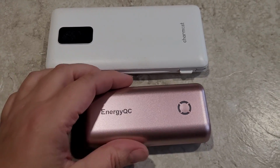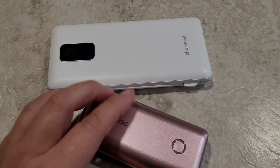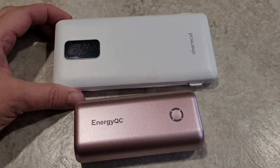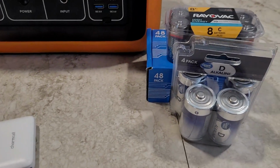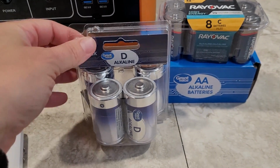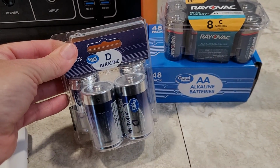And then the absolute bare minimum, if you aren't able to afford any type of a generator, at least try to have a couple of small power banks like this that can keep your cell phone and other small devices charged up. And then, like I've already mentioned, be sure to have plenty of extra batteries on hand in all sizes. This is just a representation of what you should have. You definitely need to have a lot more batteries than this.